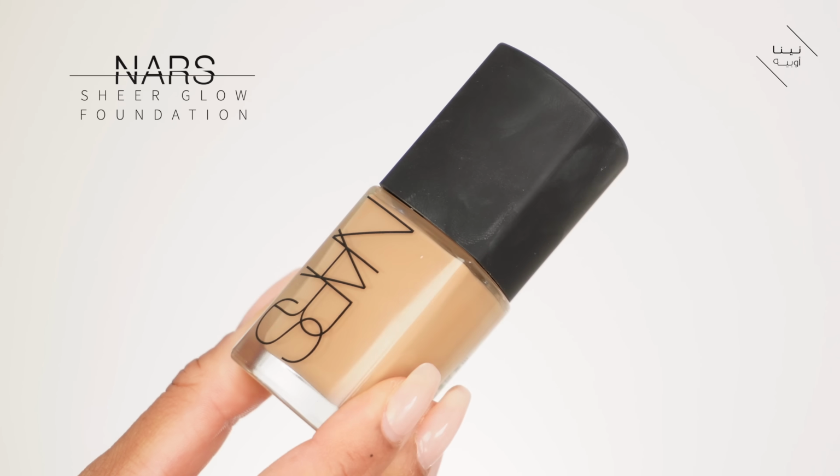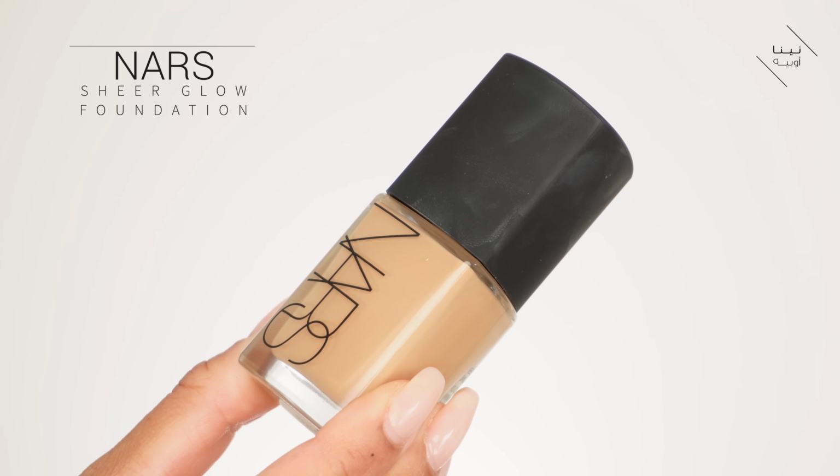Next is my NARS Sheer Glow foundation. Such an amazing foundation. This works on any skin type. Now, I have heard a couple of people say that they don't feel that this works on mature skin. I have used this on mature skin clients and it has worked so well.